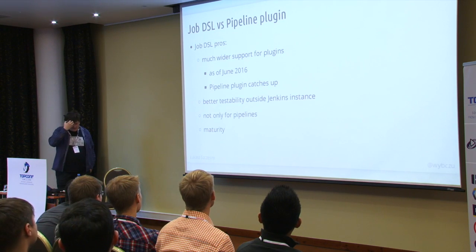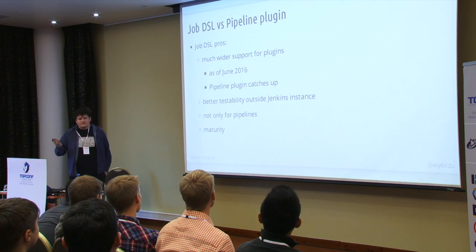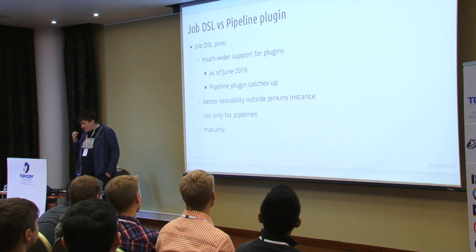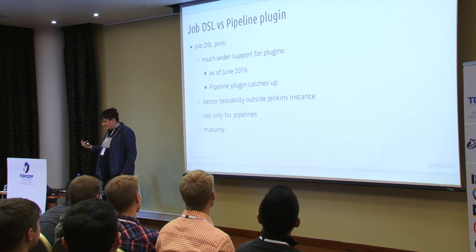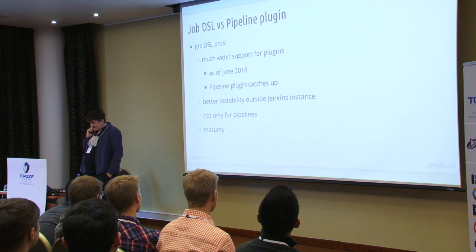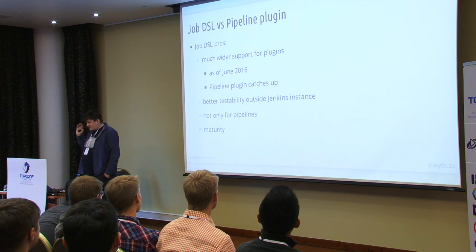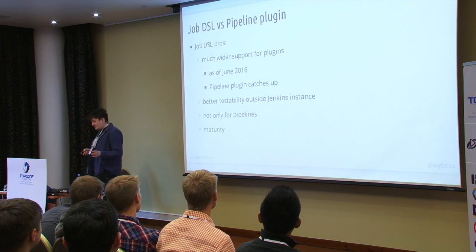Okay, so what the heck? Should you use Jenkins DSL or the Jenkins pipeline plugin? Jenkins DSL has some pros as well as cons. The same goes for the pipeline plugin. But Jenkins DSL has much wider plugin support. As I said, it was around 200 plugins supported in version 1.47. But the pipeline plugin catches up.